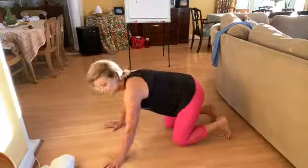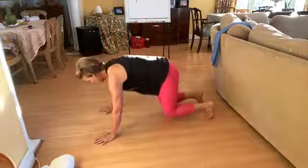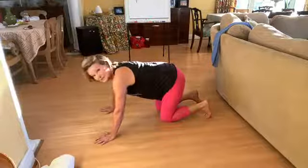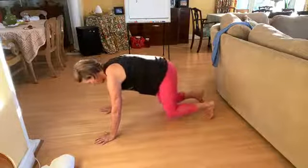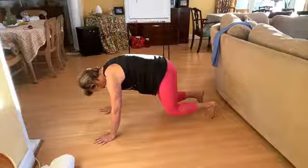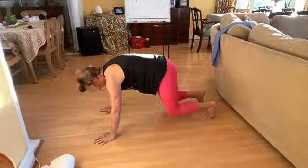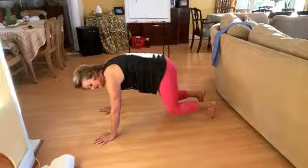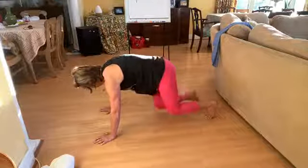So here's what you're going to do. Let me back up a little bit so you can see me a little better. All right, you're going to raise up. You're going to just lift your knees up off the floor, okay? So that's a beast plank. All right. So here we go. Ready? Up, and let's hold it while we count to 20. 1, 2, 3, 4, 5. Keep going. 6, 7, 8, 9, 10, 11, 12, 13, 14, 15, 16, 17, 18, 19, 20.